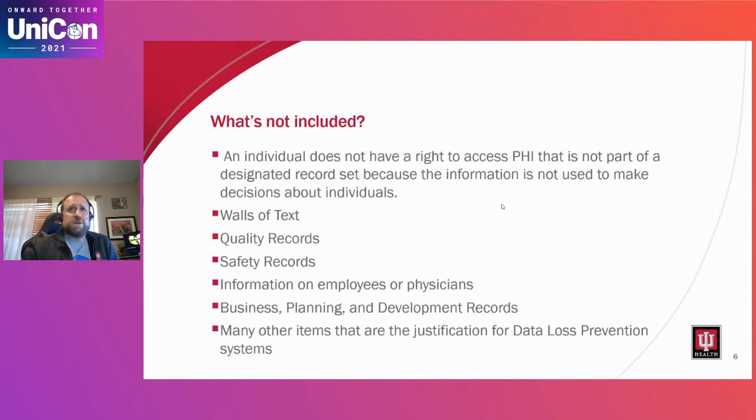Not on this presentation, but afterwards and maybe over a few drinks of choice, I could explain some of the reasons why we put in DLP. And hint, it wasn't about PHI.